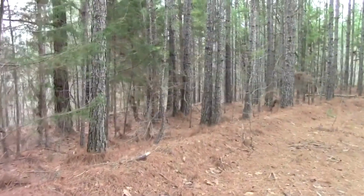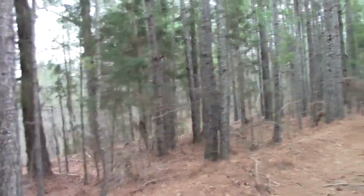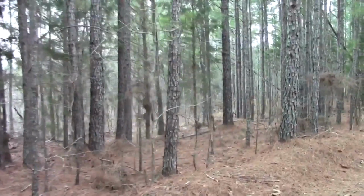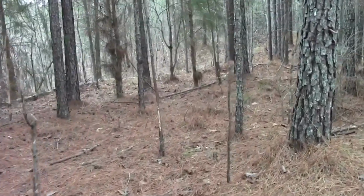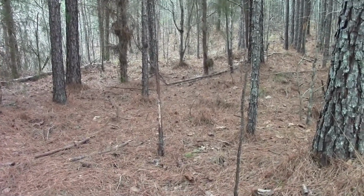Looking ahead, just as I spoke, it looks like there just might be a long finger ridge coming off this logging road to the left. The reason I say to the left is, well, there's a rub right there heading that way. Yep. That explains a little bit. I'm going to have to walk out there and see what's there. I just got to go.